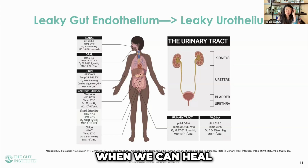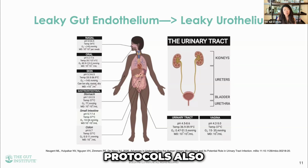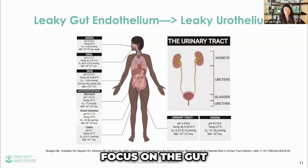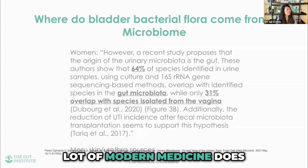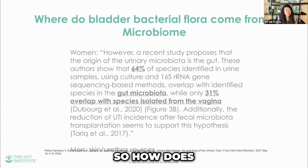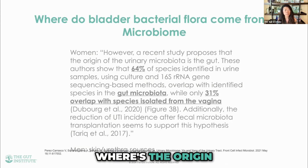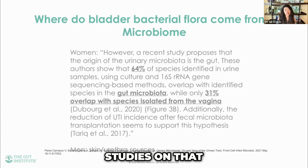So when we can heal our gut, we can't ignore it. And that's the purpose of today's slides and protocols also. We can't ignore the gut. If we ultimately want to heal the bladder, we have to also focus on the gut, not neglect it, which is what a lot of modern medicine does. So how does the bacterial flora in the bladder exist there? Where does it come from? Where's the origin? So there's some good studies on that.